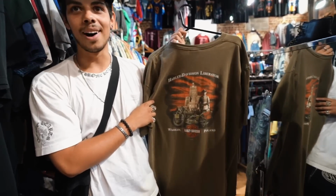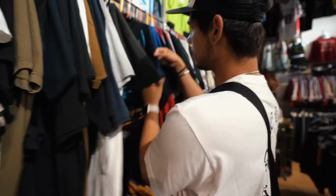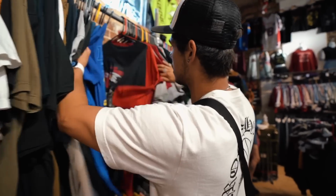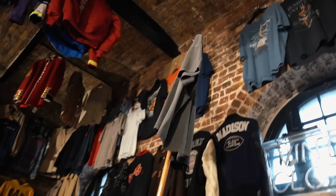Obviously, repping Poland. Yes. My beautiful girlfriend behind the camera is obviously Polish. And then now we go into some other racer t-shirts. What we need to do right now is select the best Harley tees out of here and take them all.